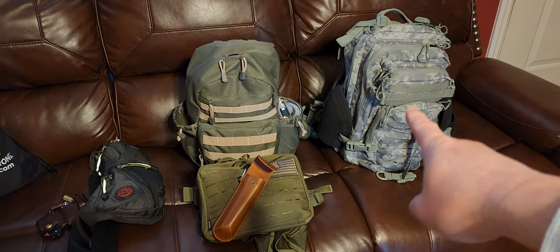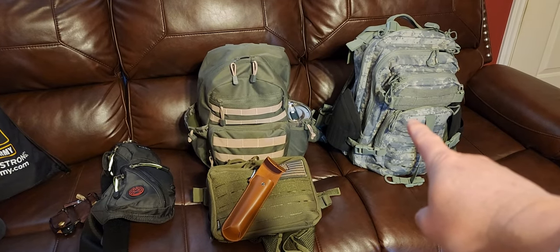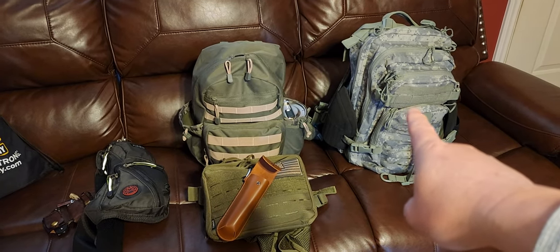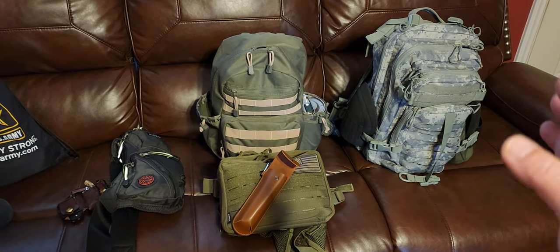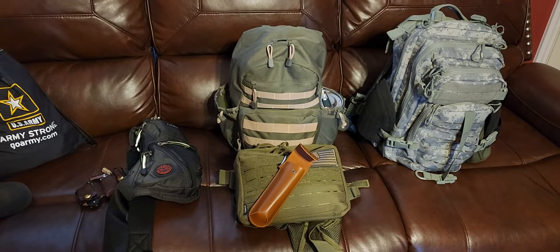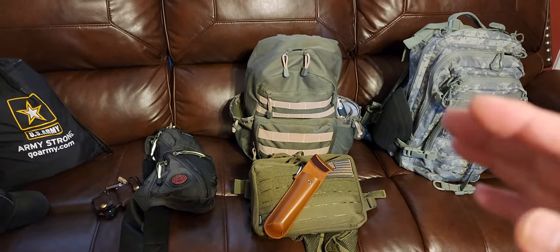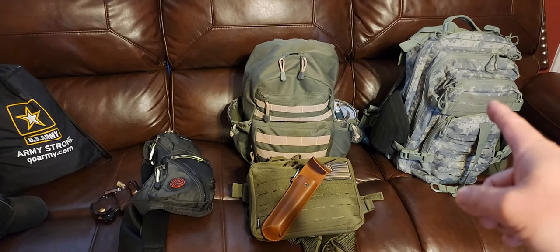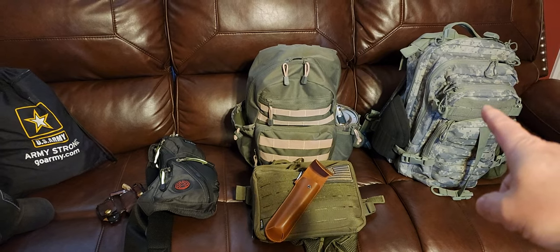small-ish bug-out bag, okay? That's something that I would keep in my truck box with the essentials to survive if I had to be away from home for an extended period of time with nowhere to go, and I may have to be homeless for a while or whatever, okay?